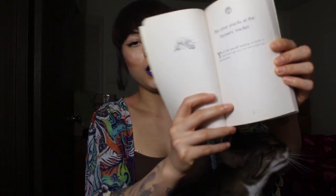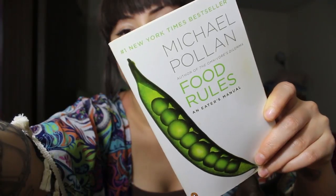So this book is a perfect book if you're like me and you don't read a lot, then you can just kind of transition into reading more, because this doesn't have that much writing. It's not just a full page of words and words and words. Some pages don't even have that much writing at all, and you already feel accomplished that you read a book. But I also love this book because of what it's about. It's called Food Rules, by the way. I don't know if I mentioned the name, but Food Rules by Michael Pollan.